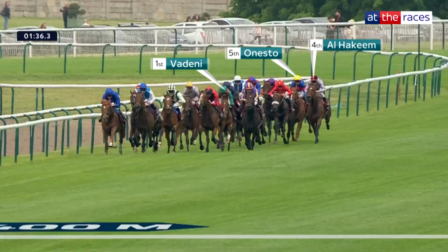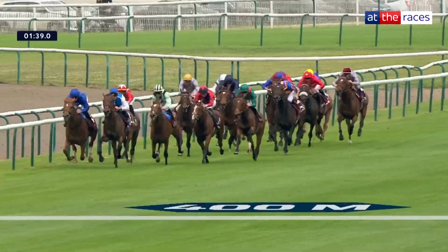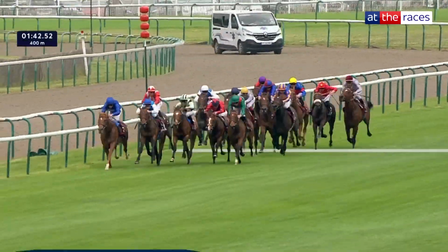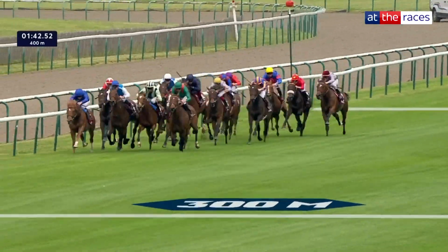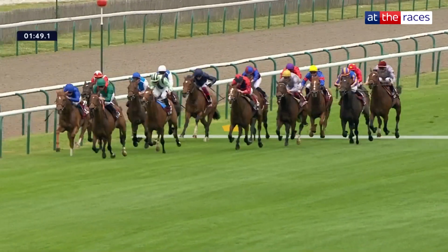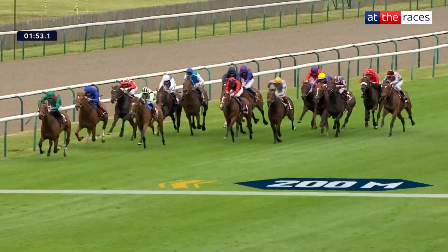The home team, though, are headlined by Vadeni, who has been added to the field in the last week or so. For Christophe Soumillon, Jean-Claude Rouget in the colours of the Aga Khan, a horse who brings in rock-solid 10-furlong form. Can he stretch that out over the longer trip on Sunday? It's the key question with him. It's the key question with the race, potentially, because I'm not sure any of the horses in the race could have done what Vadeni did this day over 1.25 miles.